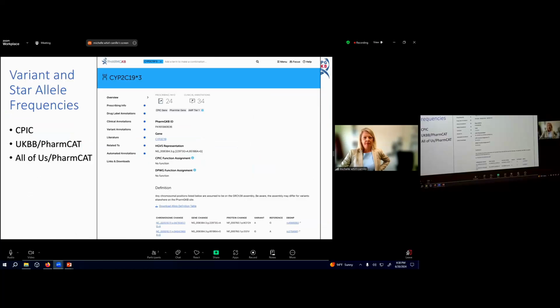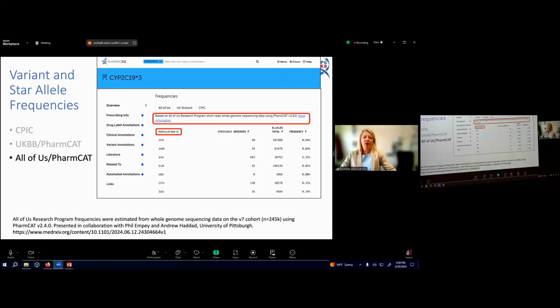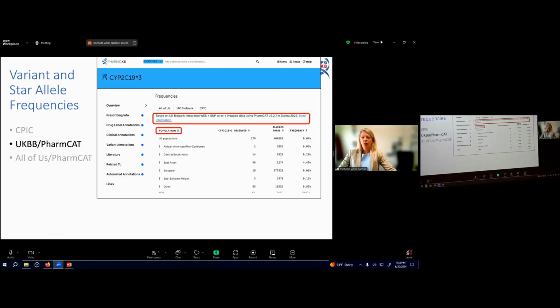Okay. We have frequencies now from biobanks. We talked about this. Andrea mentioned this. Sorry, I wanted to say already. We have sources, like she said. We now have All of Us there, graciously provided by Philippe and Andrew Haddad from University of Pittsburgh, who collaborated with us, and now they are up. This is brand new. You can see more information from that.